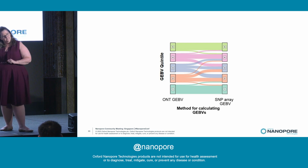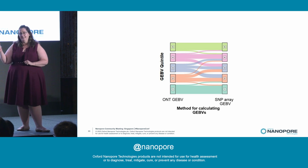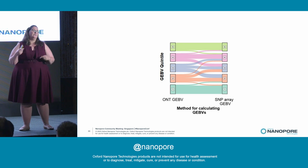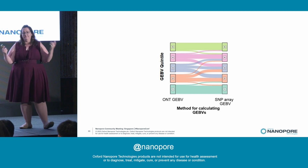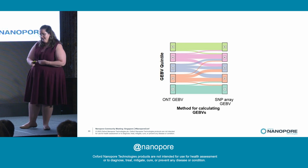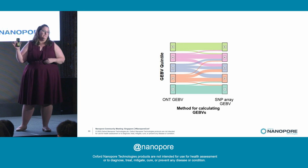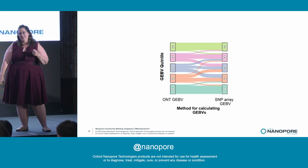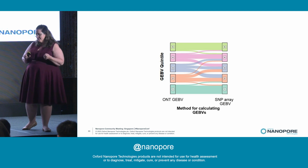So what he did was he grouped them into bands based on the breeding values that he got from the SNP array and from the nanopore sequencing. And he asked the question, do these animals re-rank? In other words, would any given producer make a different decision based on the nanopore data than the SNP array data? And the answer was that there was almost no re-ranking. The decision the producers would make based on those values were almost identical. There was one animal that switched from the second band to the top band, and vice versa. The rest were all identical.